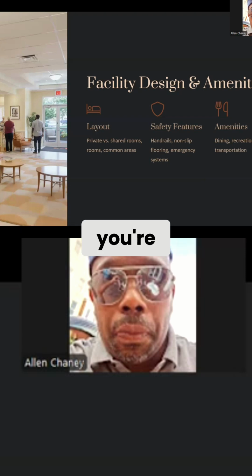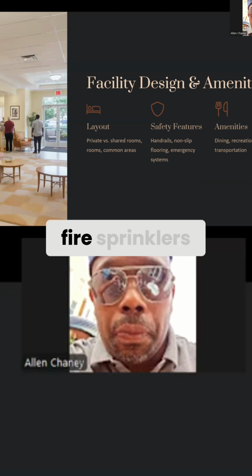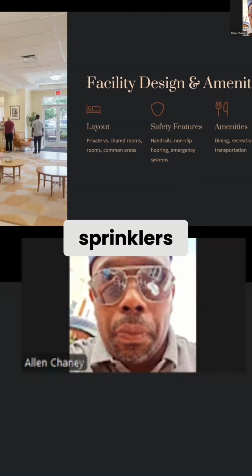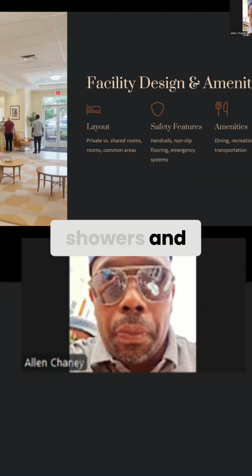Safety features. Obviously, you're going to have to get handrails, non-slip flooring, and emergency systems. And this just depends on the size. In a lot of counties, you don't need fire sprinklers. You're going to need fire extinguishers everywhere, but not fire sprinklers. Handrails in the bathroom mainly. There have to be grab bars in the showers and around the toilet areas and stuff like that.